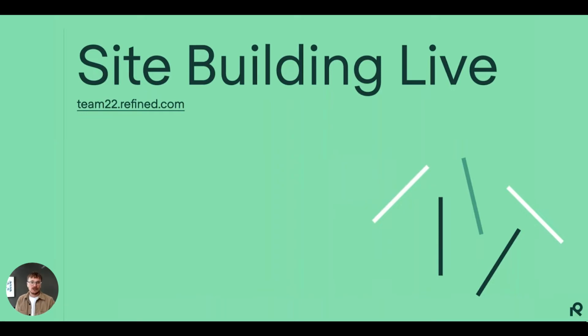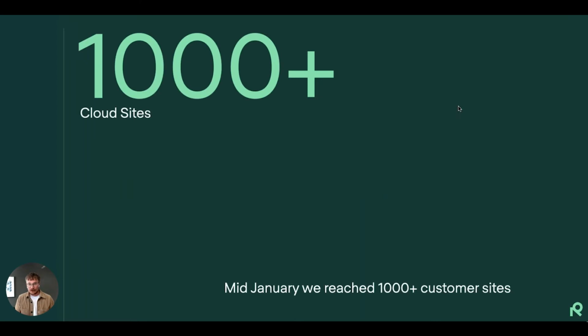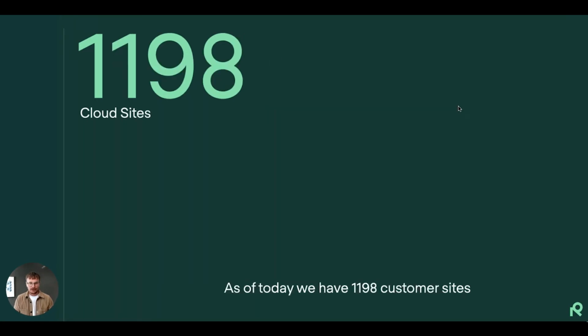But before we jump into our sessions today, I have a couple of announcements to make. During the last couple of years, we've been investing a lot into cloud R&D, which we now see the result of. New cloud sites are popping up from all around the world. Earlier in January this year, we reached a big milestone of 1,000 active customer sites. Today, 10 weeks later, we have added almost another 200 sites. The team at Refined have done an amazing job, and we are now ready to take our cloud product further.